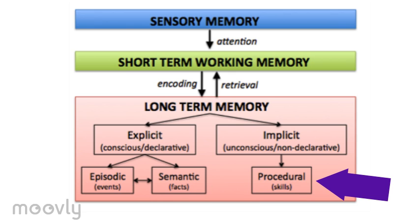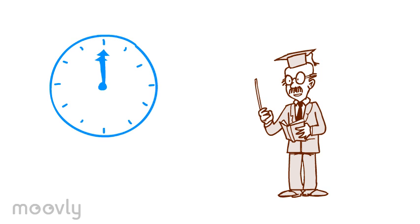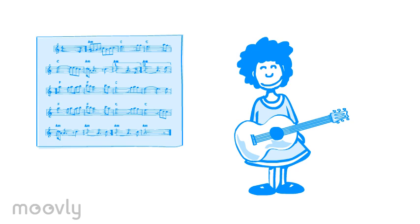Procedural memory, also known as reflexive memory, is implicit. It has an automatic quality. It's the memory of skills developed over time, which doesn't have to be consciously thought about. For example, when you play an instrument, or when you're speaking your native language.